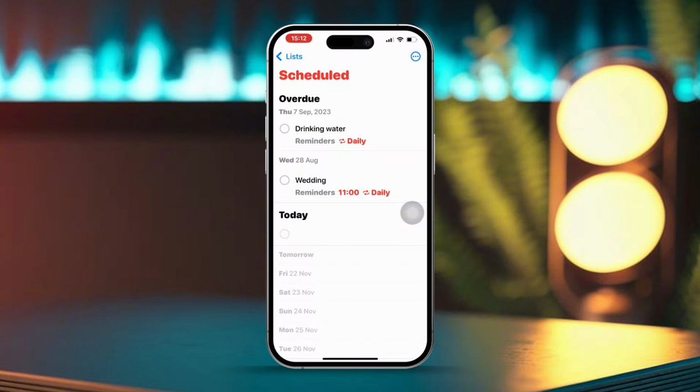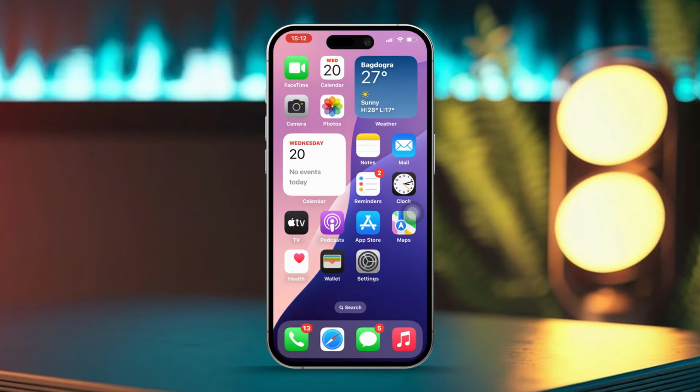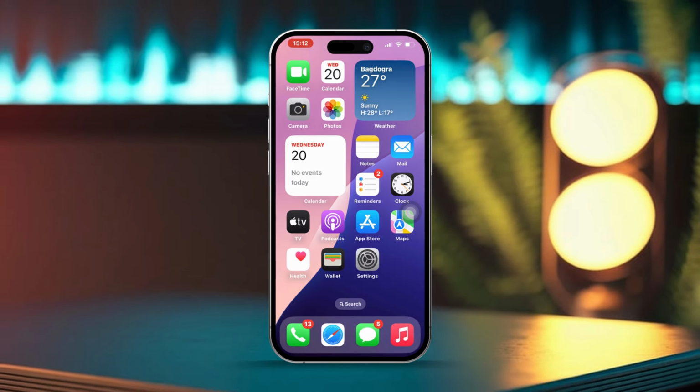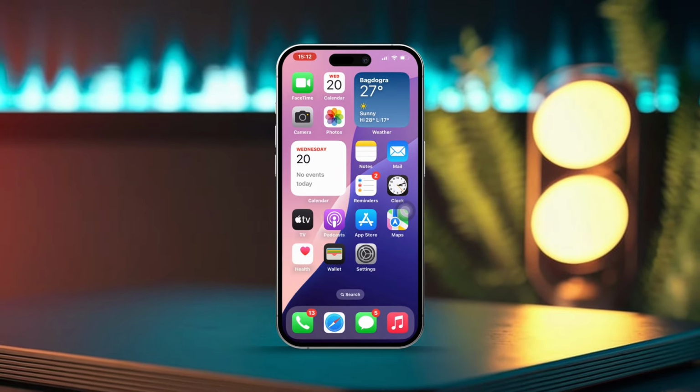By following these steps, you'll be able to recover those deleted reminders on your iPhone without any hassle. Just remember, it's a great idea to regularly back up your device to avoid losing important data in the future. If you run into any trouble during the recovery process, don't hesitate to seek help.